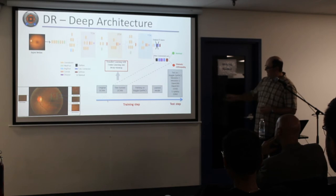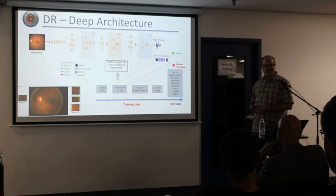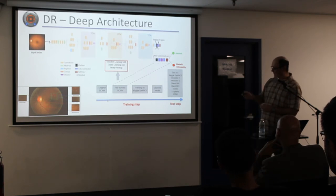And what we did is we collected eight large data sets that are public and available. The large one is APTOS. APTOS has something like 35,000 images. So we used part of that to train our algorithms, and after that we used all the different data sets to benchmark our performance. So it was benchmarked on part of APTOS and all the other data sets, and you can see here the result.